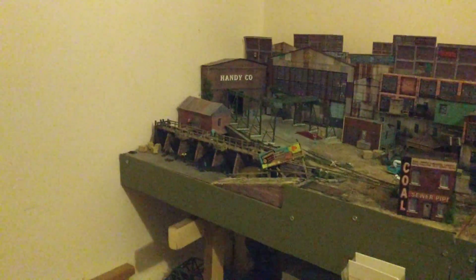That's pretty much it. These are the changes that I've done to the layout. I mean, it's quite pretty drastic changes.